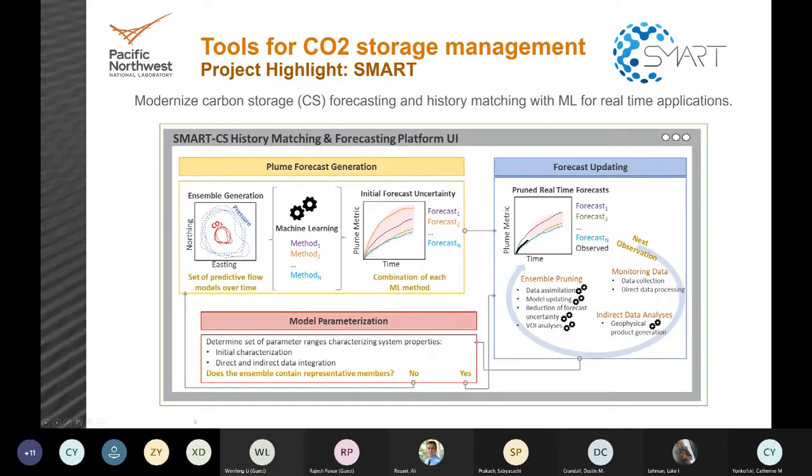What I'm showing here is this software platform. I was trying to make an engaging figure. The idea with our software platform is that we're trying to modernize CO2 storage forecasting and history matching with machine learning for real-time applications. What I'm showing in this box is what we conceptually drew out: what do we do when we are performing a history match for CO2 storage? And the first step, hopefully you can see my mouse, is that we run simulations.